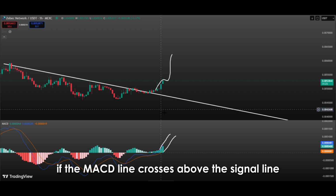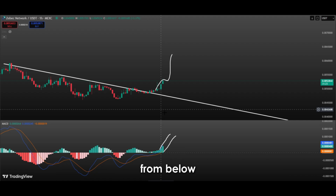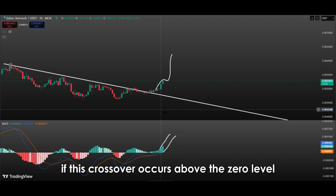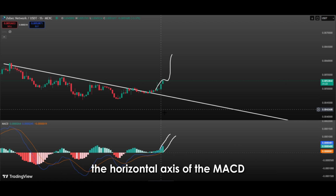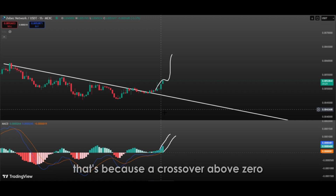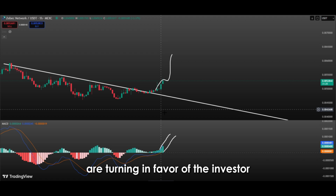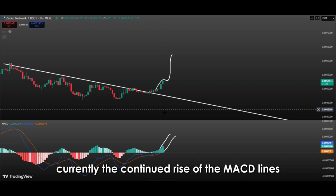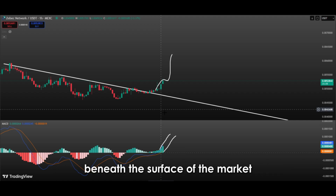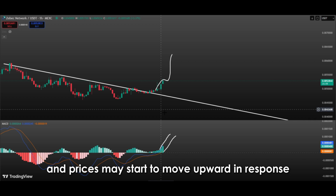If the MACD line crosses above the signal line from below, this is generally referred to as a bullish crossover. If this crossover occurs above the zero level, the horizontal axis of the MACD, it is considered an even stronger bullish signal. That's because a crossover above zero confirms that both momentum and trend are turning in favor of the investor. Currently, the continued rise of the MACD lines suggests a positive transformation is occurring beneath the surface of the market, and prices may start to move upward in response.